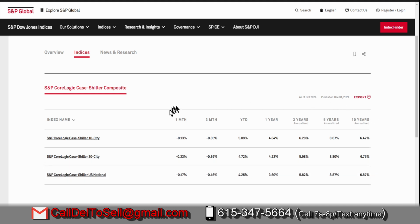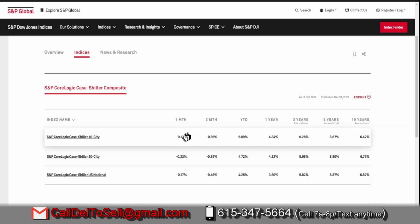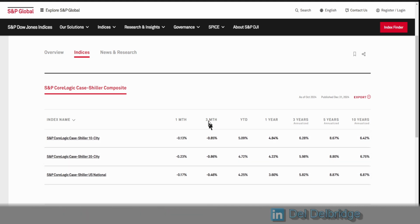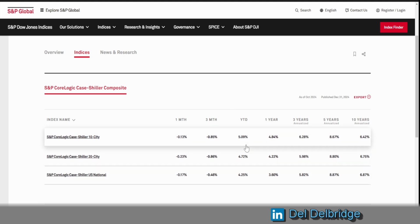And I want to point out that prices are going up. Now, in the 1 month and 3 months as we head into the cooler weather, we do see that these are coming down a little bit, but they're not down by a whole lot. They're not a full point. In this case, not even half a percentage point in 3 months. So prices aren't falling a great deal. But if you look at the year to date, we're still up 4 1/4, 4.72, 5.09.